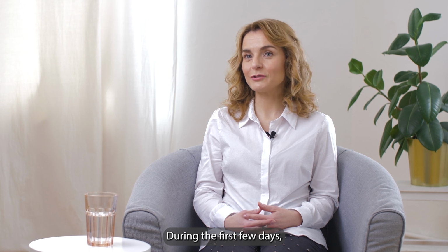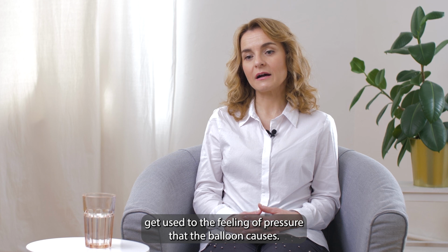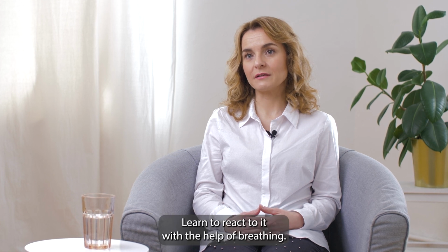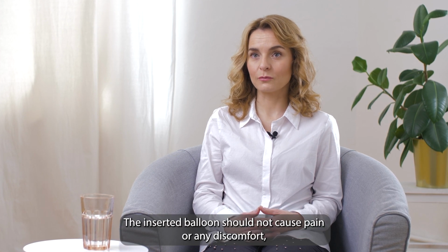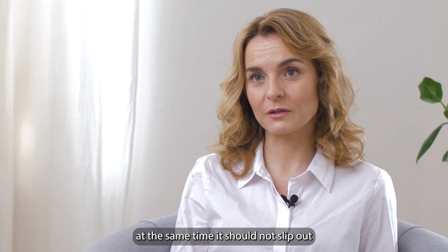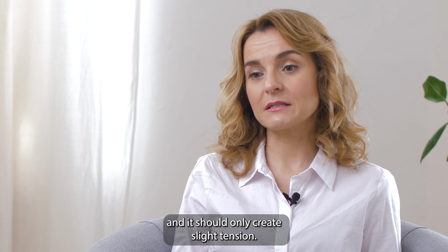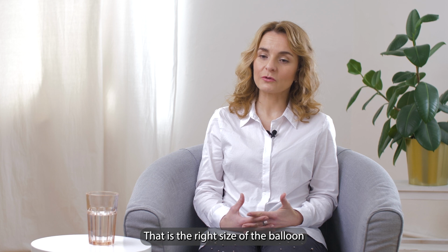During the first few days, you should first of all get used to the feeling of pressure that the balloon causes. Learn to react to it with the help of breathing. The inserted balloon should not cause pain or any discomfort. At the same time, it should not slip out, and it should only create slight tension. That is the right size of the balloon for practicing.